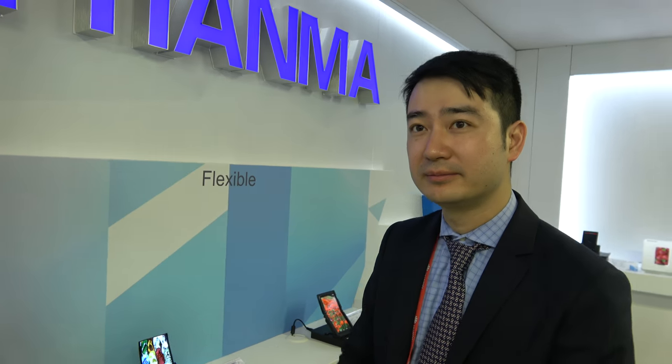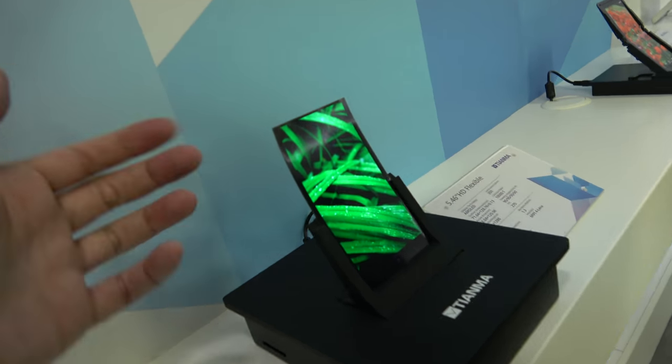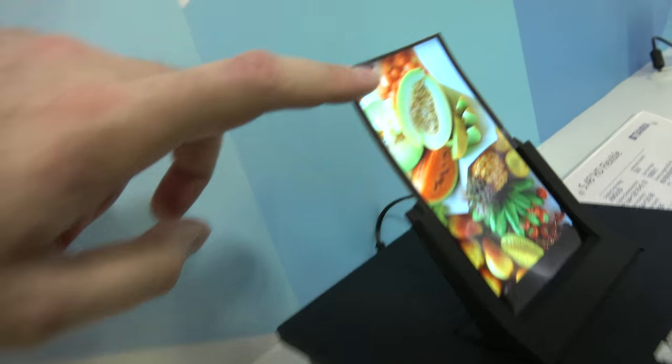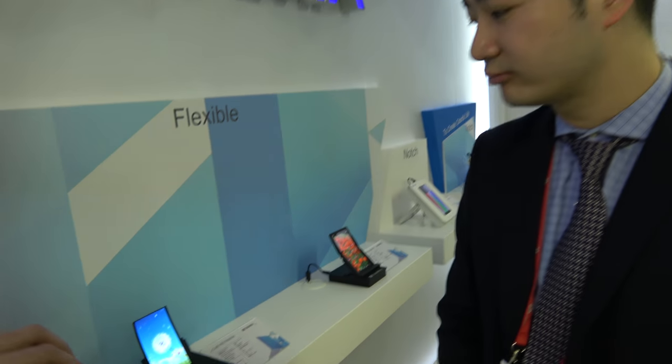But you have some prototypes. Do you have prototypes of phones that use very flexible displays like this? Can I touch? Yeah, of course. First time I touched a super flexible display. Wow. And is it very durable? How about scratches? Scratch is no good. But dropping, no problem.